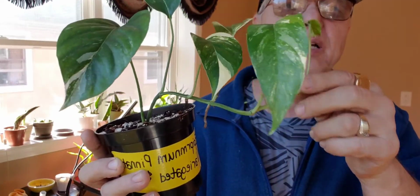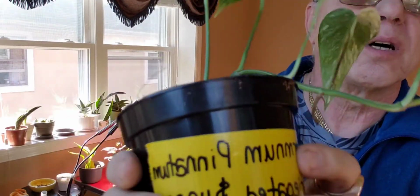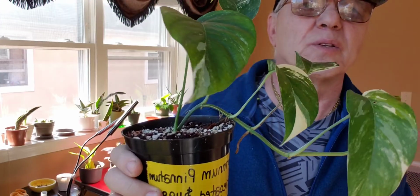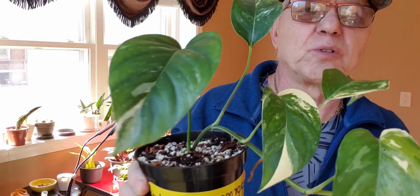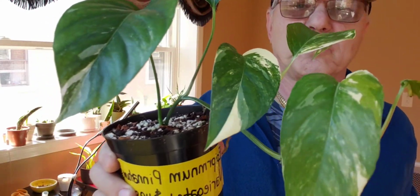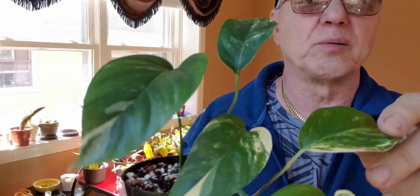And the stem has a lot of white in it. See the white line? And the other ones, some of the leaves were mostly like this one, with a little bit of white. But this one, look at the cream color. So it wasn't the biggest plant, but because of these slices of Albo in it, I bought this one.